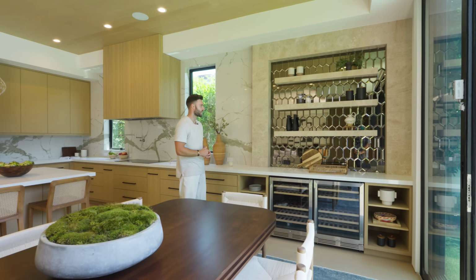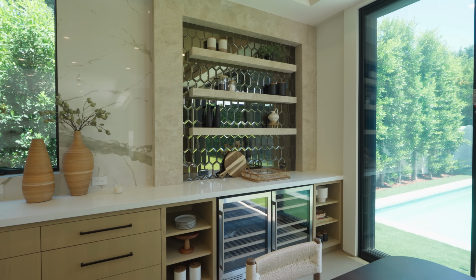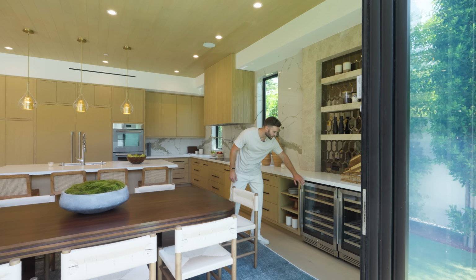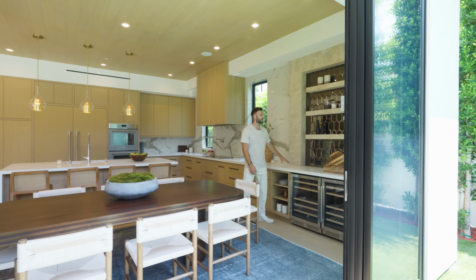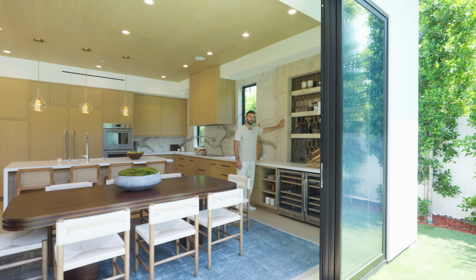You may have noticed behind me actually this cool bar setup. It's a nice way to incorporate as part of the kitchen, but it does also feel slightly separated as well. You can enjoy being outside, coming in, grabbing a drink from these wine fridges, making a cocktail in this area, and it just has an overall nice vibe as well, especially with this natural stone finish.